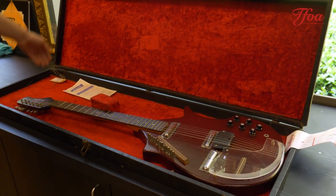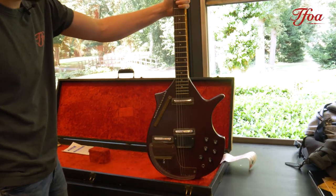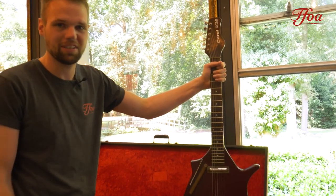There she is. So this is an original 60s Coral sitar. And we'll tell you all about it in a minute.